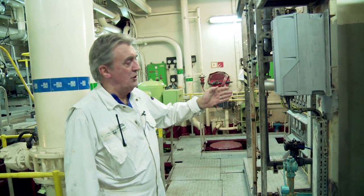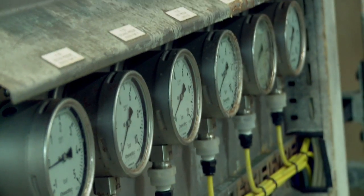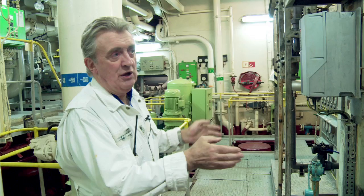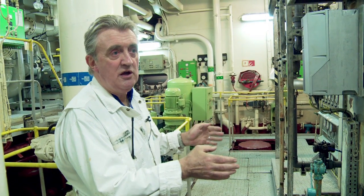This is another freshwater maker. This one works on the reverse osmosis principle, and this one will produce about 300 tonnes a day of fresh water from the sea.